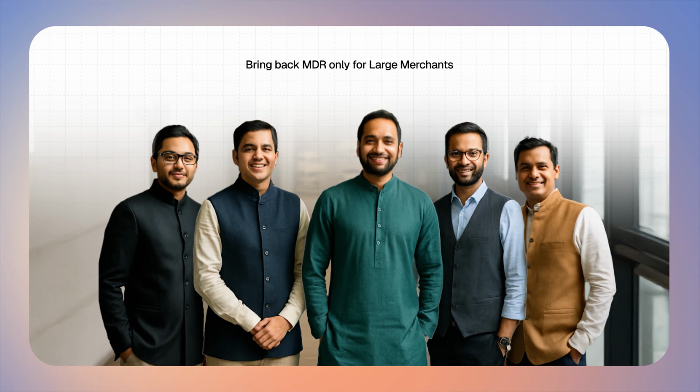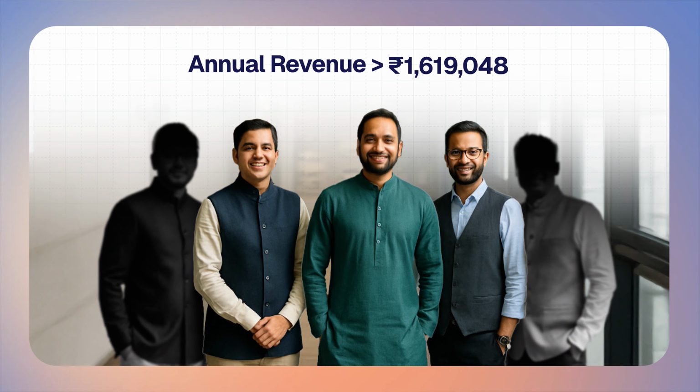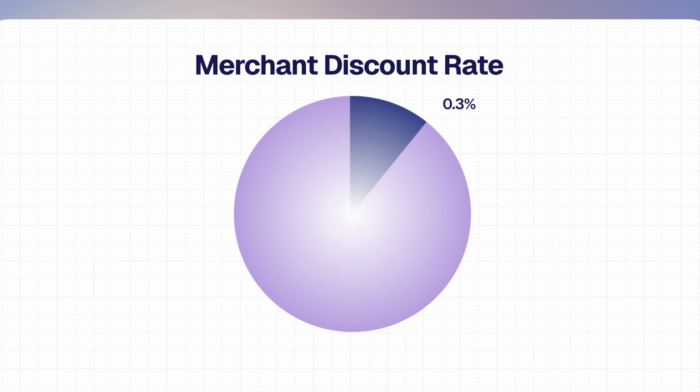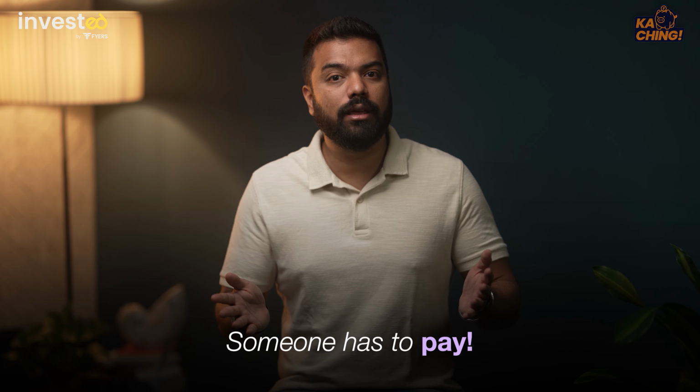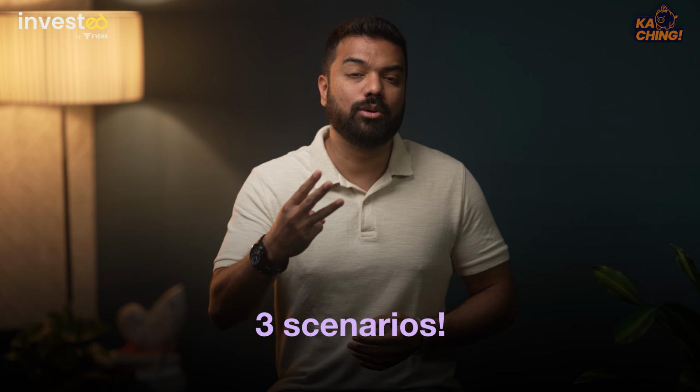The industry proposal: bring back MDR only for large merchants whose annual revenue is greater than 20 lakh, at about 0.3%. RBI's math: each UPI transfer costs roughly 2 rupees to run. Someone has to pay. Consumers: a 2 rupee fee equals an extra 1% tax on a weekly 200 rupees chai budget. What happens next? 3 scenarios.